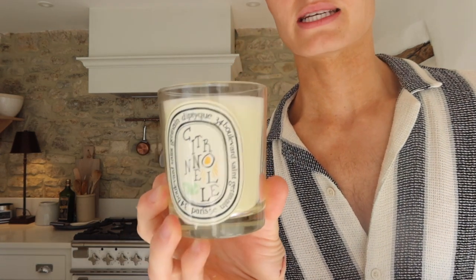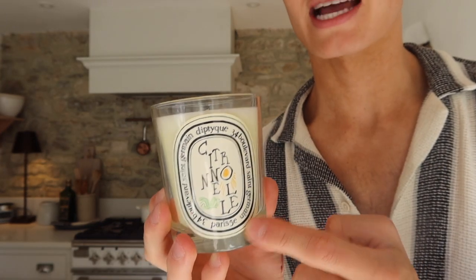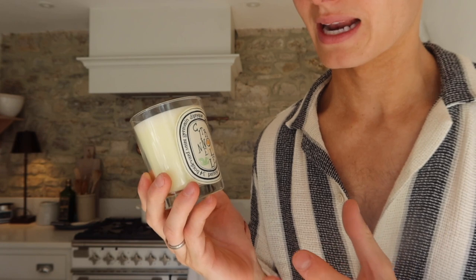I've only got the smaller one here, but this is a limited edition summer version. This was done by an artist, and I just really love how simple it looks. I love the branding of Diptyque. I think it's slightly upper end compared to Neom. Both are beautiful brands, and both are very high end in the kind of scale of candles, but this one for me just feels a bit more luxury.